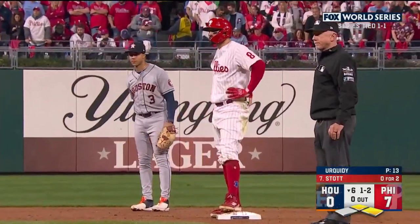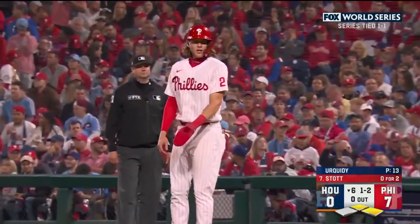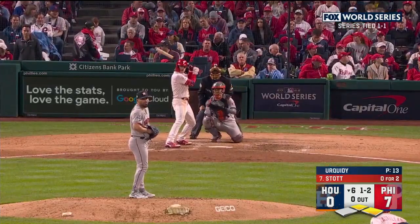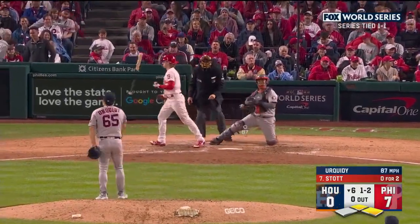Katie's still looking for his first out. Single from Castellanos, walk from Bohm. Battle from Stott. He's fouled off 5 pitches. This time he's down swinging.